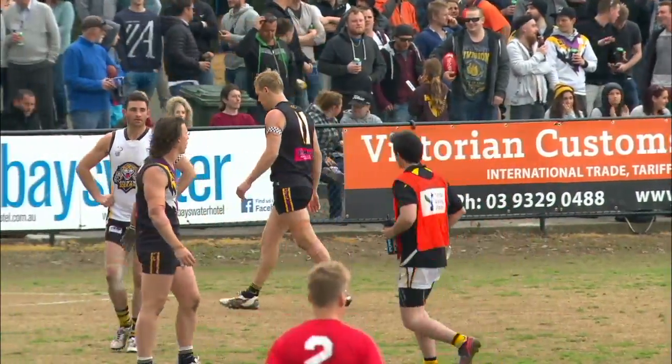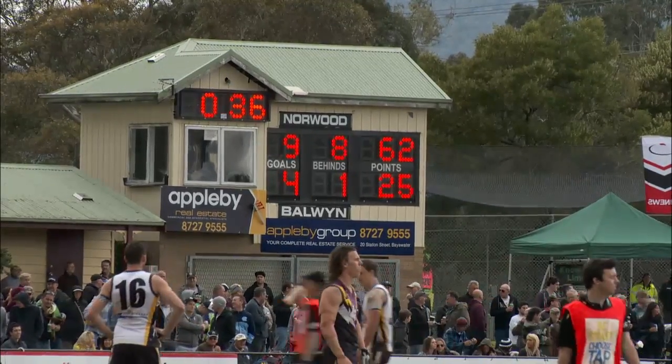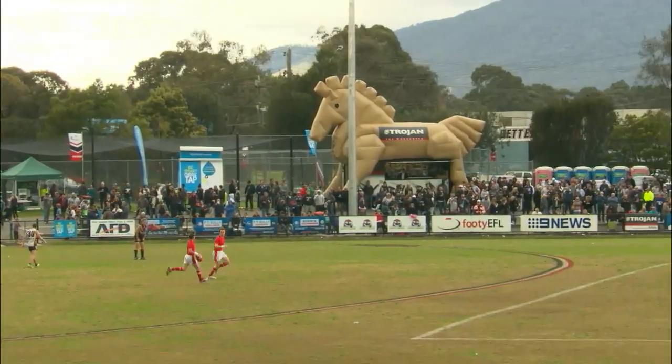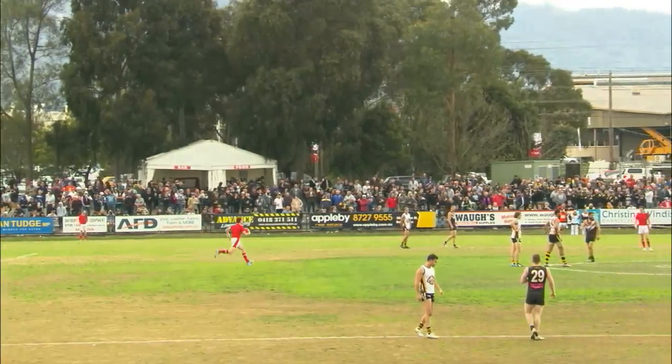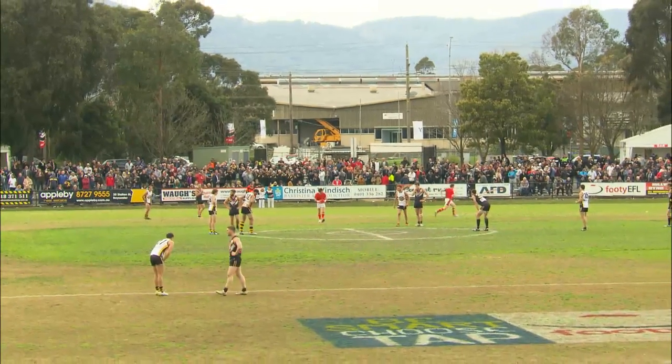Balwyn 4-1-25. If you watch just before the ball got to Williams, he absolutely ragdolled his opponent, just threw him away, got it moved, and that is going to make it really hard. That's 6 and a half. That's pretty much a half, yeah. Blink and you'll miss it.